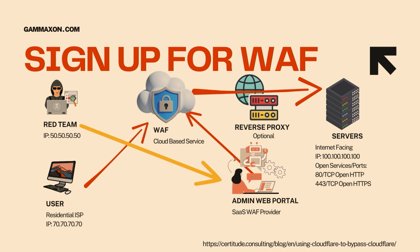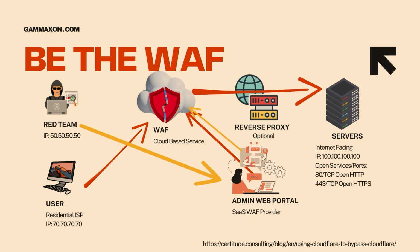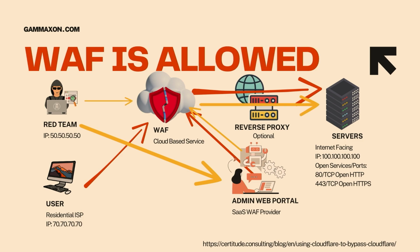But, what if the red teamer goes and signs up for the same WAF service? And then he configures the WAF service so that it basically will not block any traffic. And then he forwards it on to the origin IP. This is conditional on him knowing the origin IP and the server being configured with a generic TLS certificate, which is issued to many clients across the WAF provider, which was the case with Cloudflare up until a little bit ago when they improved their processes due to this. If you can do that, then yeah, you can set it up and typically bypass the WAF.